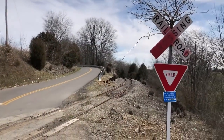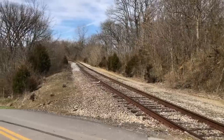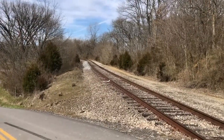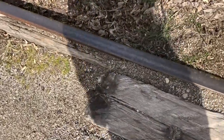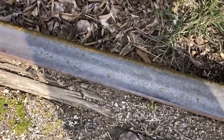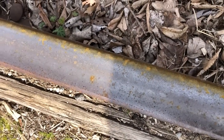But wait, there is more. And now I'm east of Seaman, Ohio, just east of it at Tranquility Pike. This is one of my favorite places to film right here. I love this curve and how the track kind of snakes around that way. The rails are actually kind of shiny. Hasn't rained here much since last week, so there's not much rust on there, just a little bit, see?